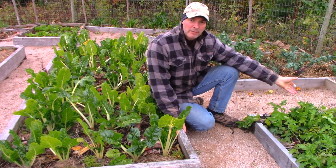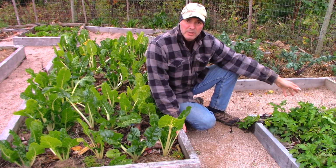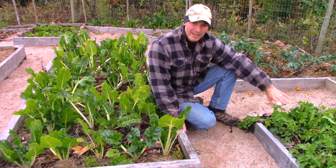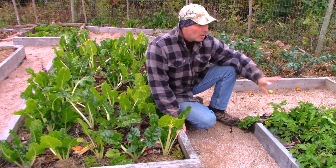Over here to my left, I've got parsnips. I won't even pull these out of the ground till the middle of November. I planted these in April, and I really haven't done anything with this bed all summer. I haven't watered, I haven't done anything, I haven't even weeded it. I just mulched it. All I did was thin it.